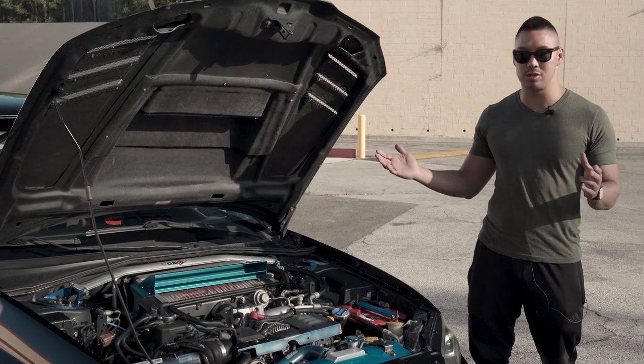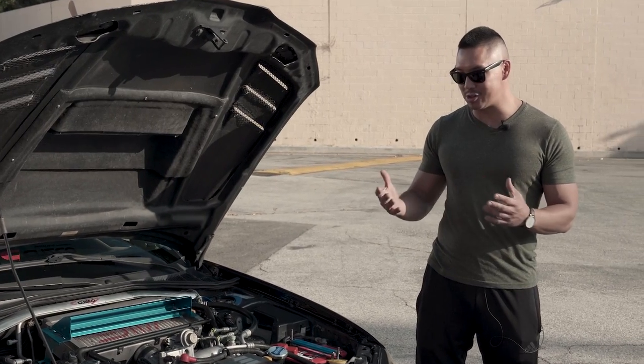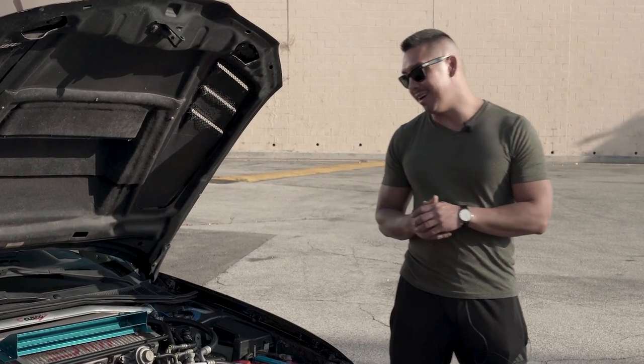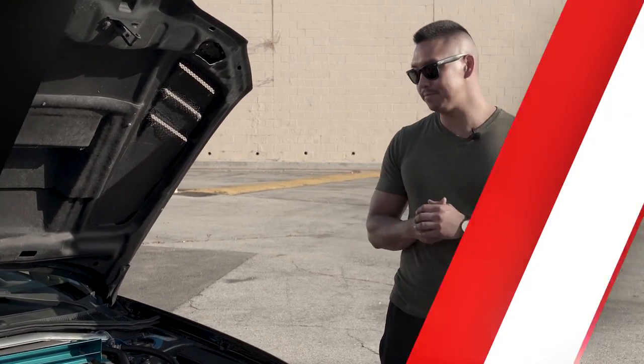I make max boost at like 2,800 RPM, 2,900. The car is a spool monster, torque monster to me. And it's very usable in the toges here and tracks here. And that's what I love.